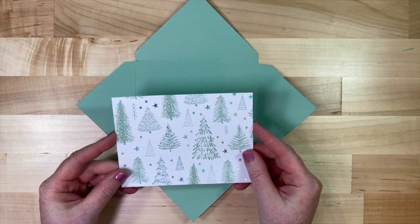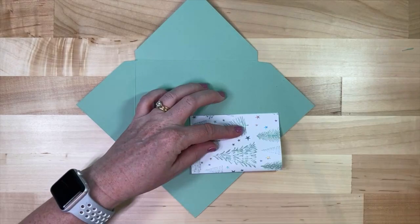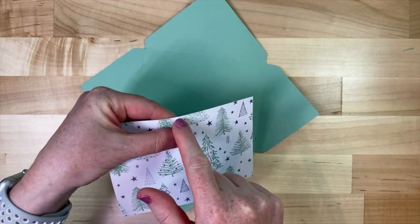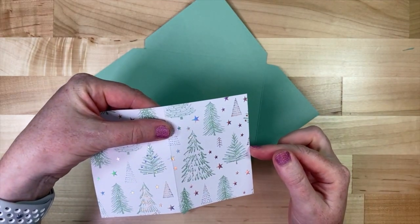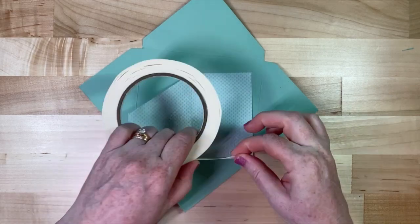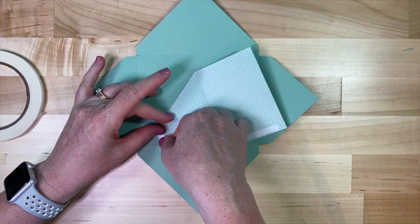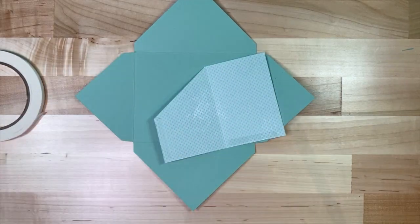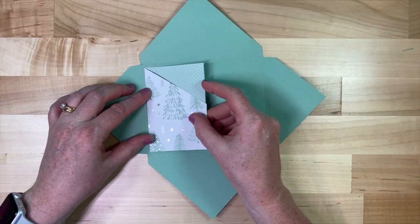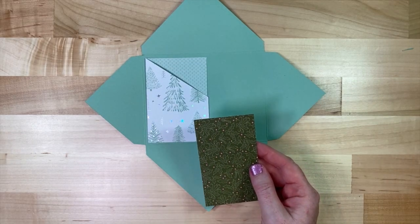This piece is 4 by 5 1/2 and scored at 2 3/4. You can see that I already pre-scored it. I'll go ahead. And then I'm going to go ahead and grab my paper cutter and cut from the point of the score line to about the middle of this side. And then with this one, we are going to take our tear and tape. Now we have a little pocket there. This next piece is going to be a 4 by 2 3/8.